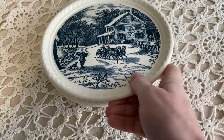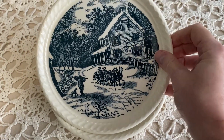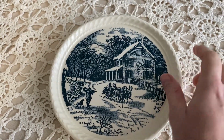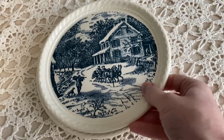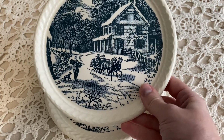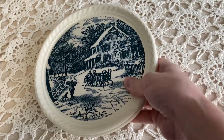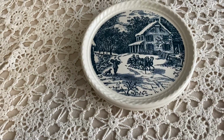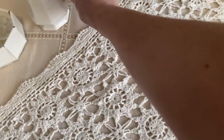And I did grab both of these. I just think they're so beautiful. I have not seen anything like them, and I'm so excited to have found them. I think they will be perfect for wintertime. They're not specifically Christmas, so I could use these through the Christmas season or after Christmas as well. I just think they're beautiful, so I cannot wait to use those in my decor.